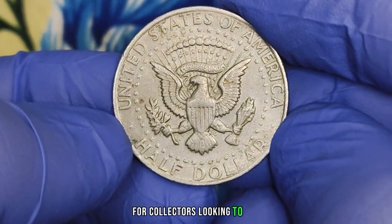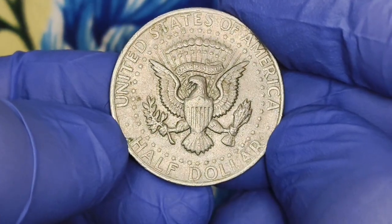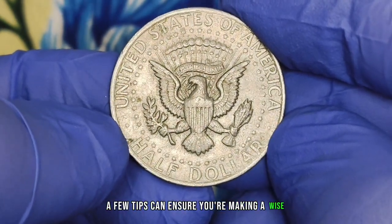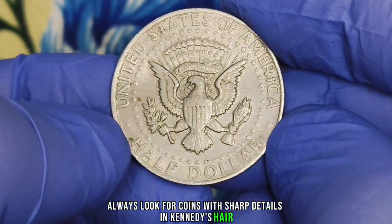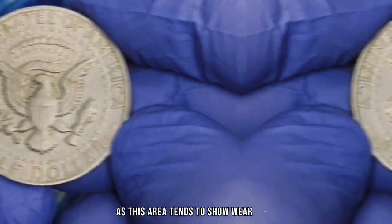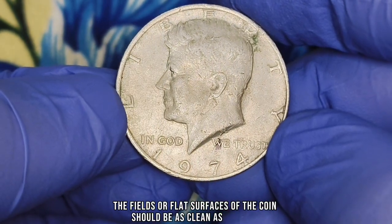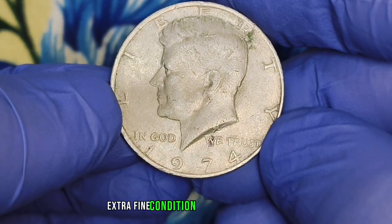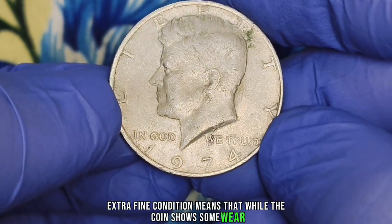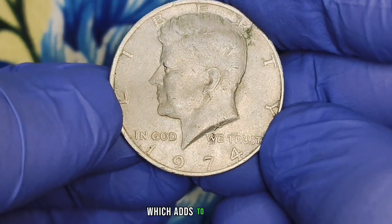For collectors looking to add the 1974 Kennedy half dollar without mint mark to their collection, a few tips can ensure you're making a wise investment. Always look for coins with sharp details in Kennedy's hair, as this area tends to show wear first. The fields or flat surfaces of the coin should be as clean as possible, free from heavy scratches or marks. Extra fine condition means that while the coin shows some wear, the majority of the design details remain visible and attractive, which adds to its value.